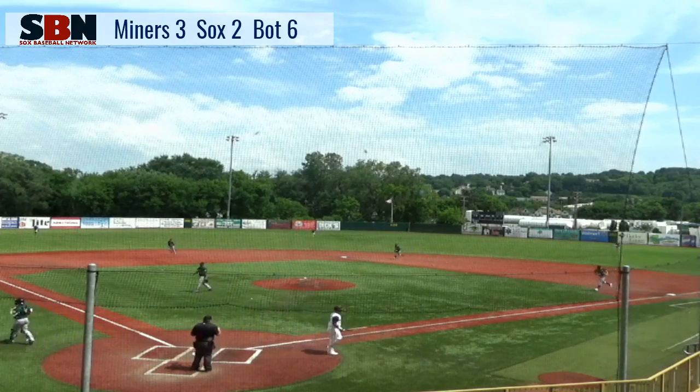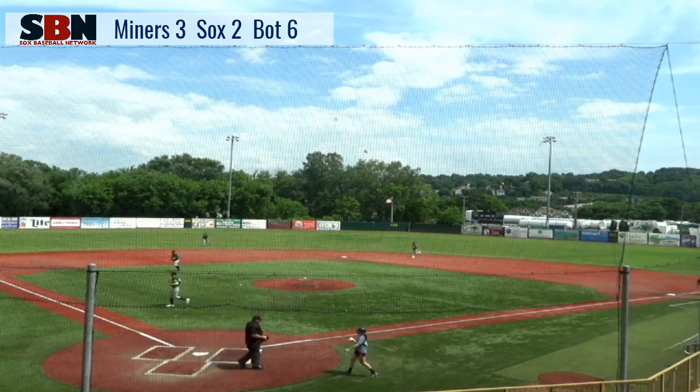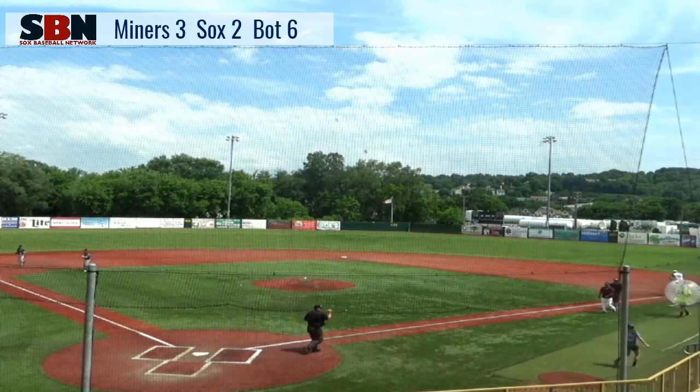And Gonzalez is down on strikes. After a good battle, unfortunately, he has to wear the hat trick here this afternoon. No runs, no hits, no errors, no one left. We'll go to the seventh. 3-2 West Virginia.